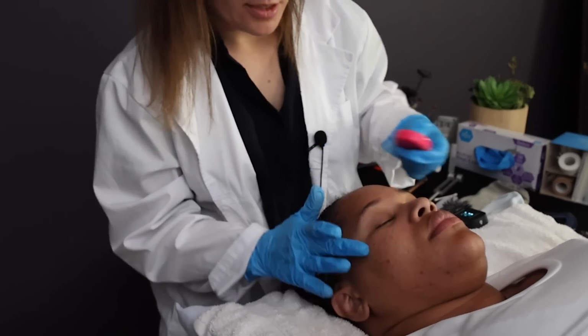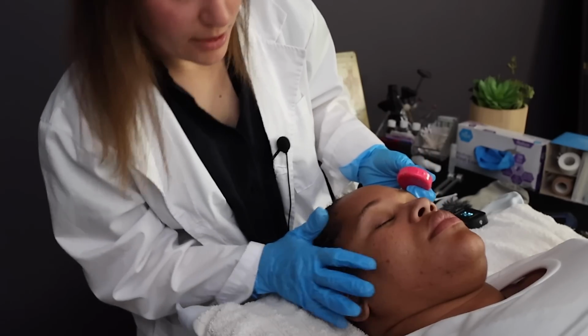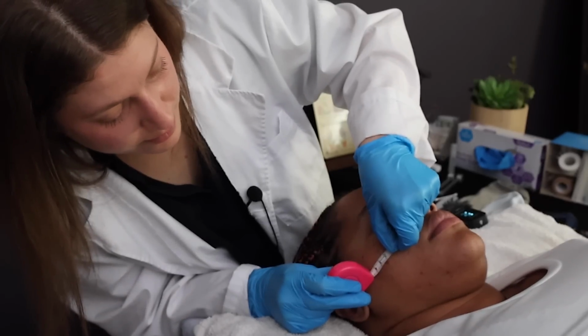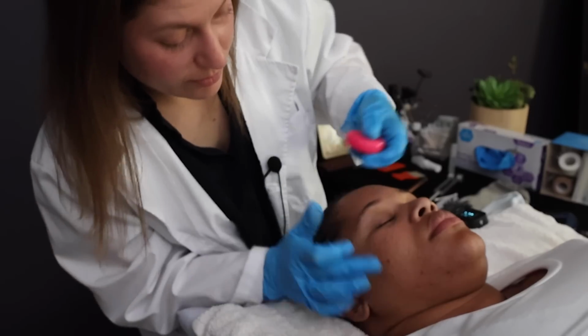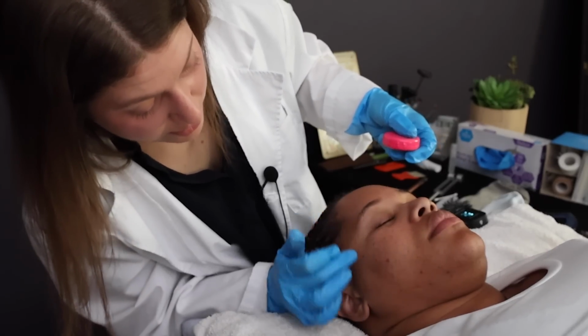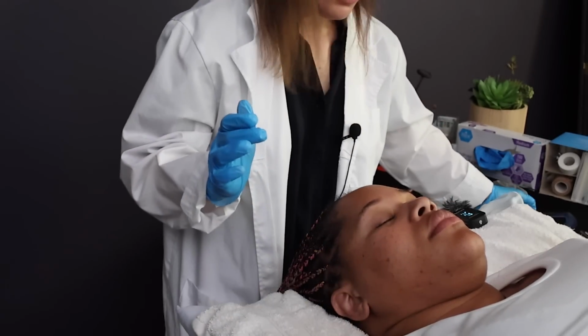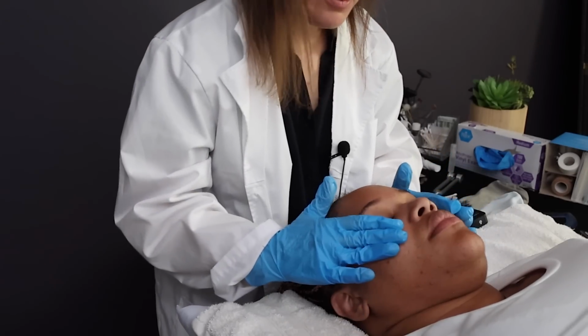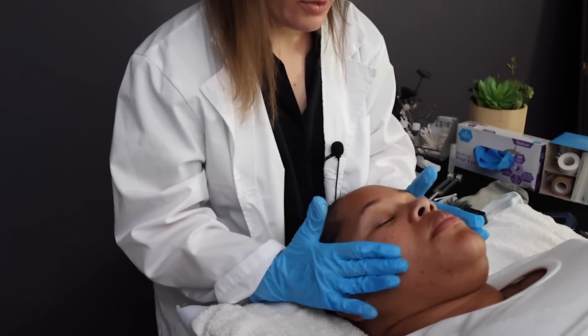I'll just make a note of that right side again, flat, round, not asymmetrical at all. There's one here as well. That one is about a millimeter bigger than the other and slightly raised, so we'll make a note to watch. Any pain with this? None. No. Okay.